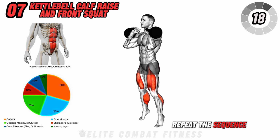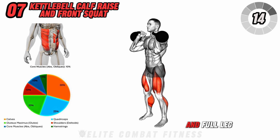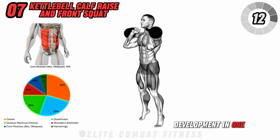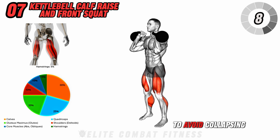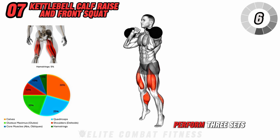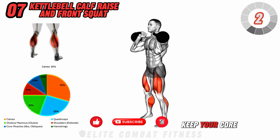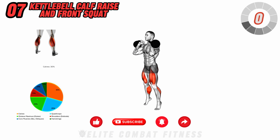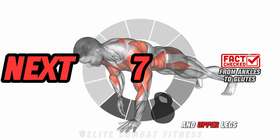Repeat the sequence. This combo builds balance, ankle strength, and full leg development in one flowing movement. Keep your elbows high during the squat to avoid collapsing forward. Perform 3 sets of 8 to 10 full sequences. Keep your core engaged throughout. Here's a tip. This move hits your lower legs and upper legs together, improving control, jump height, and leg definition.